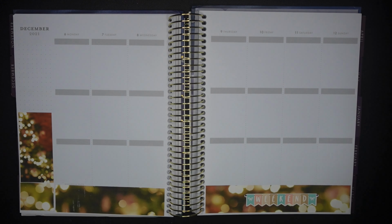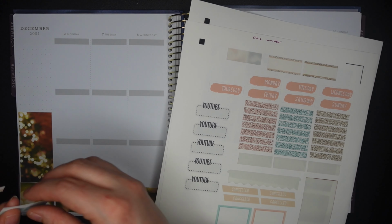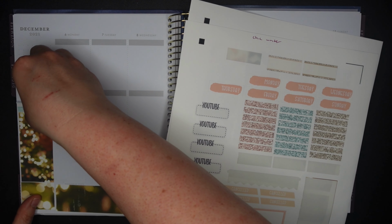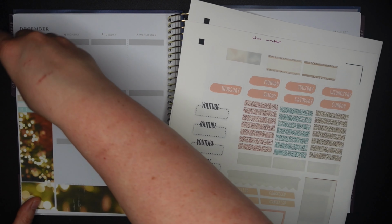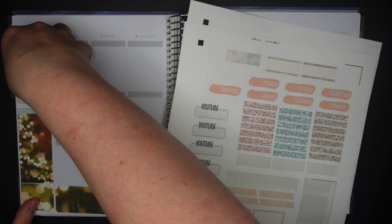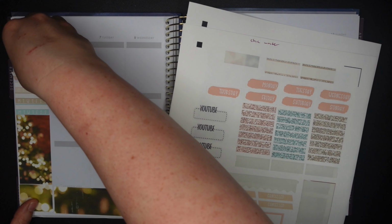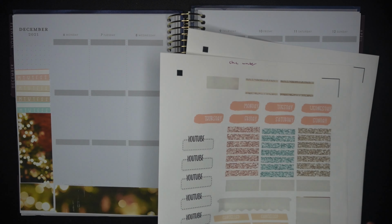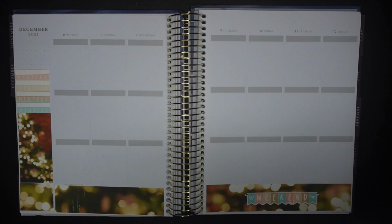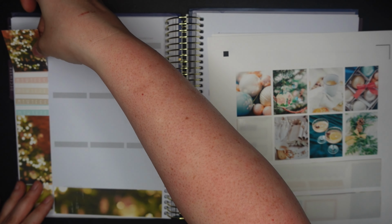So let me see how the habit trackers fit. I always use 4. So I've got the 4 here. And we'll do 1, 2. I like the dot grid also instead of the lining like the Erin Condren has, because I feel like I can use the dots to kind of help me keep things straight, which is something that I usually have a really big problem with. And then for the top, I always like to put one of these, so let's make sure that one will fit.